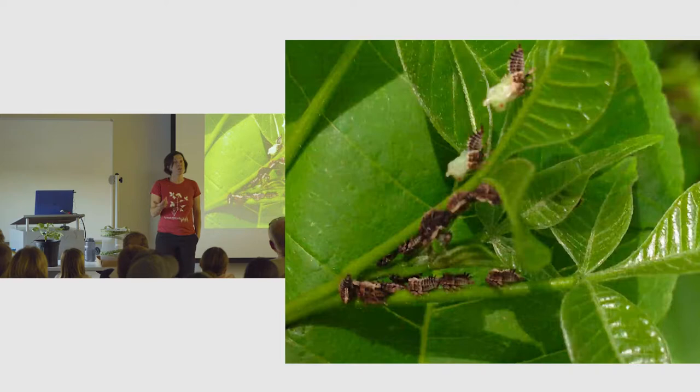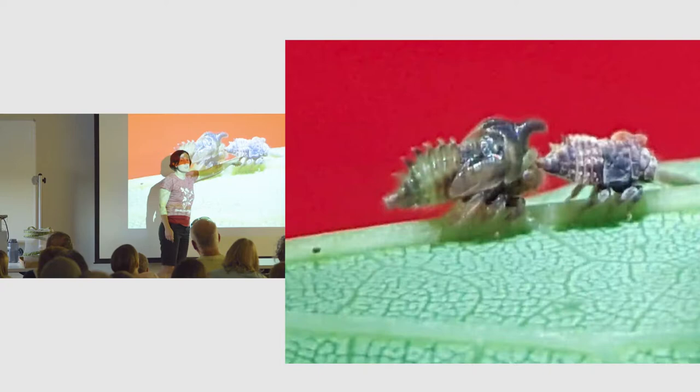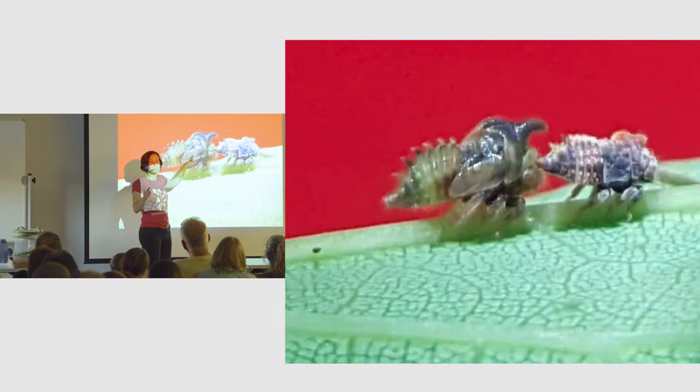So here's another picture of the nymphs. They have these little spiky things on their abdomen. And they start to make these, so this is a really small one. You don't see any horn on its head. And this is one that the next time he molts, it's going to be an adult, and it has already started to form this horn on its head.